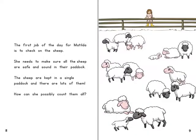The first job of the day for Matilda is to check on the sheep. She needs to make sure all the sheep are safe and sound in their paddock. The sheep are kept in a single paddock and there are lots of them. How can she possibly count them all?